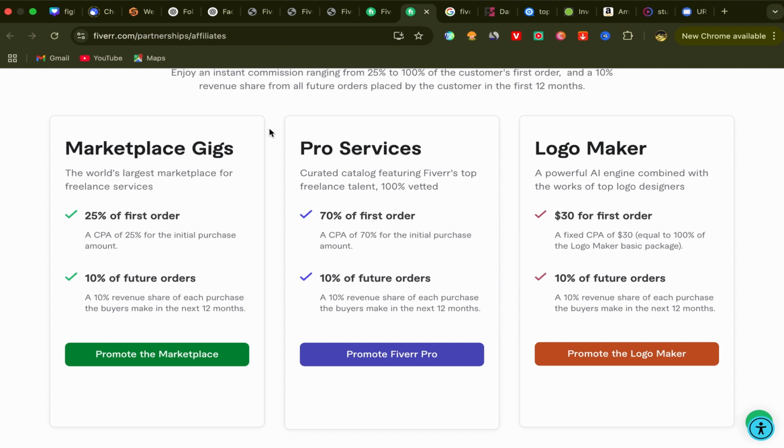It's very profitable. For example, if a person buys a service from your affiliate link, you will earn 17% of the first order, which makes this business more profitable. And the best part is that you will keep earning 10% revenue share for each purchase the buyer makes in the next 12 months. Meaning if a person buys a service from your affiliate link, you earn 17% of the first order, and then 10% of each purchase this buyer makes in the next 12 months. That's really profitable.